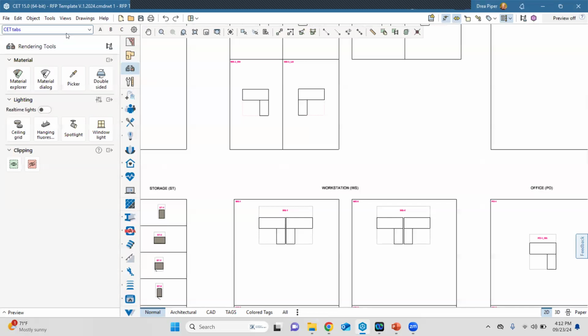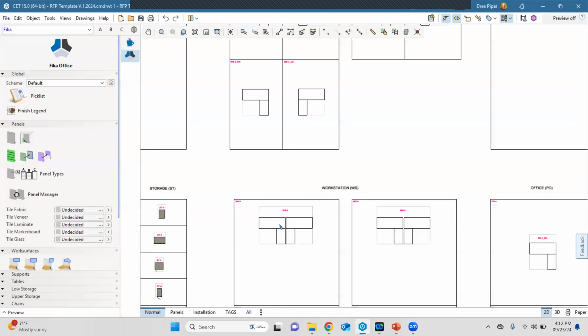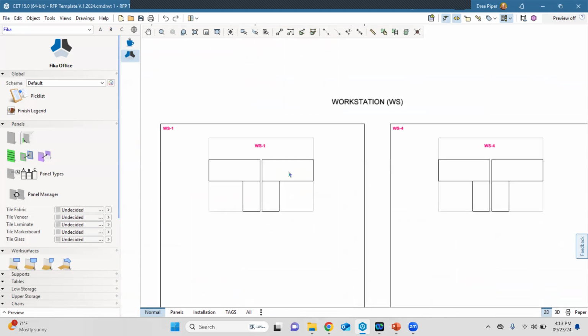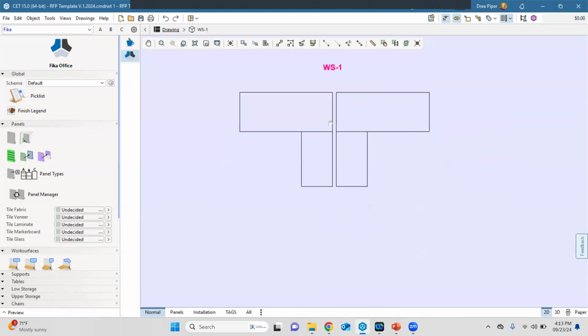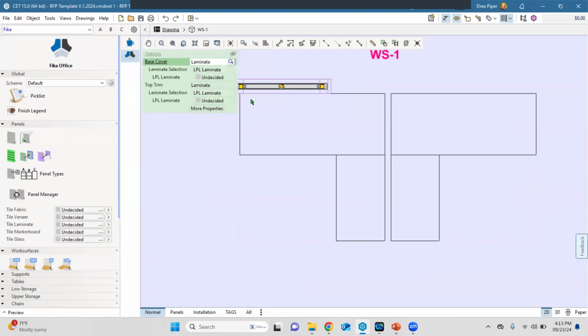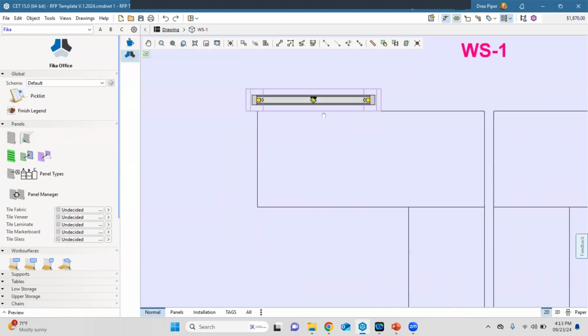So I'm going to kind of demonstrate how this works. You can really either build your component block first or start building your workstations first. It doesn't really matter. It's just whatever you prefer. I'm going to start with a workstation. I'm going to make this into a 4-pack. So I can just start bringing in my panels. You'll want to make sure that it does kind of line up to what you have drawn in as a reference.